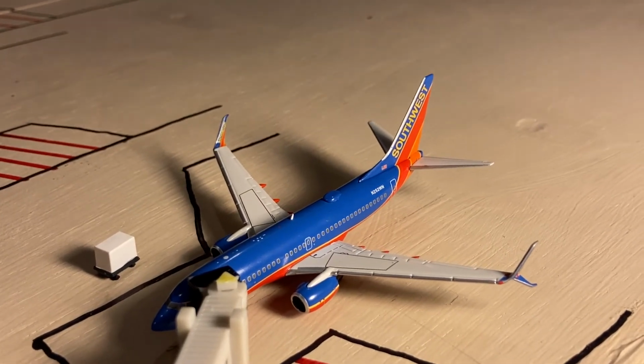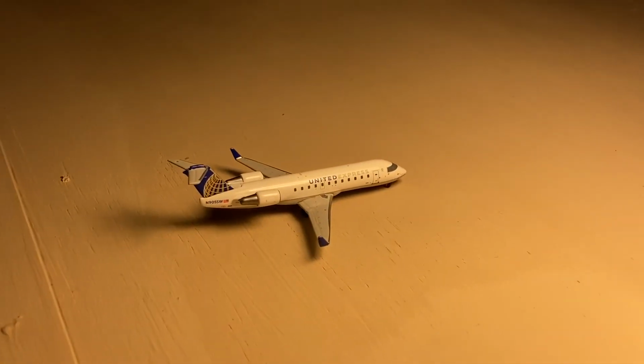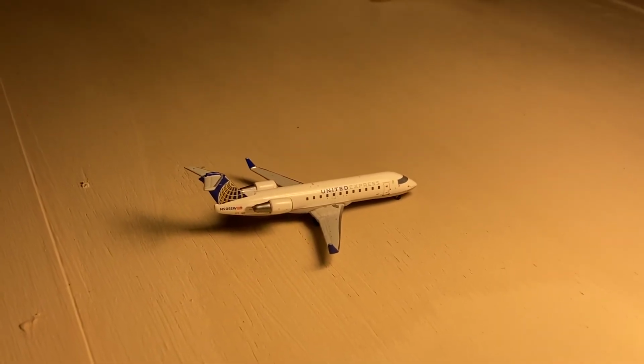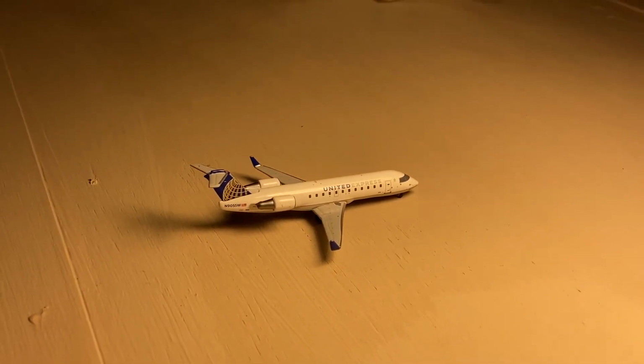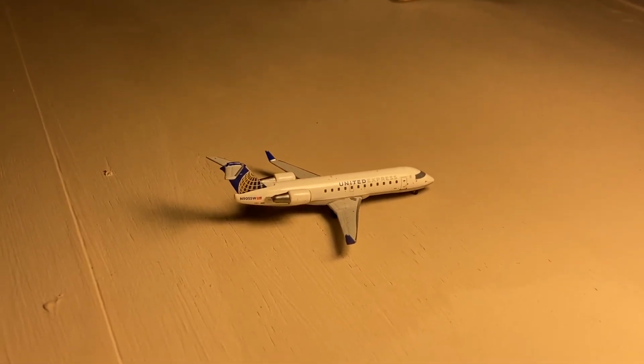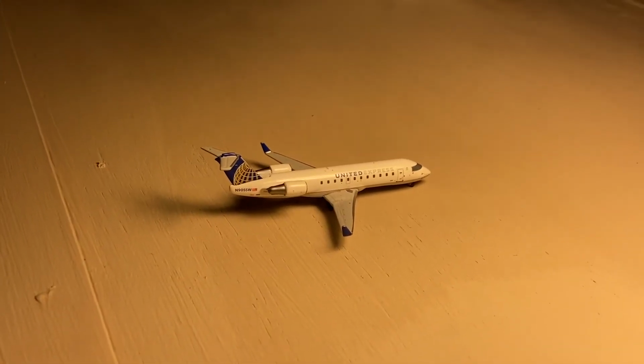Chicago Midway. And here we have the taxiing United Express CRJ 200 in the Continental Merchant livery. He arrived in earlier from Toronto, and he's now doing a turn out to Asheville. He's currently taxiing out for a flight out to Asheville.